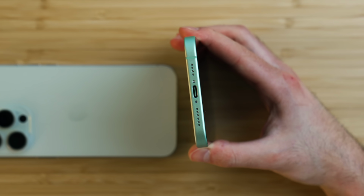So if you're thinking about upgrading to this device from a Lightning iPhone, you're gonna enjoy it, especially if you have other USB-C oriented devices. And speaking of charging, we have a perfect product segue into something that is involved with that.